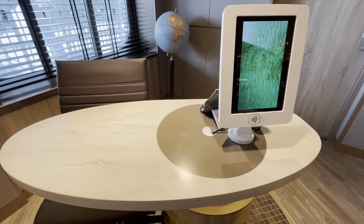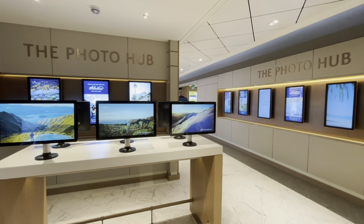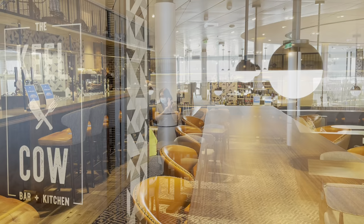Look, there's even a curtain at the loyalty and cruise sales desk, so you can hide from your partner and book a cruise secretly. And let's now head up to deck 8, promenade deck. Here's a brand new restaurant to P&O. It's the Keel and Cow, Keel and Cow, obviously.